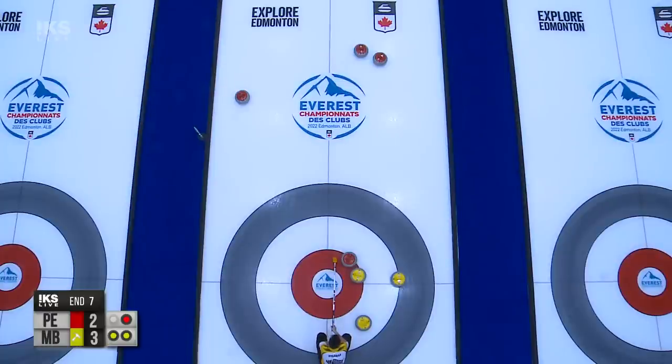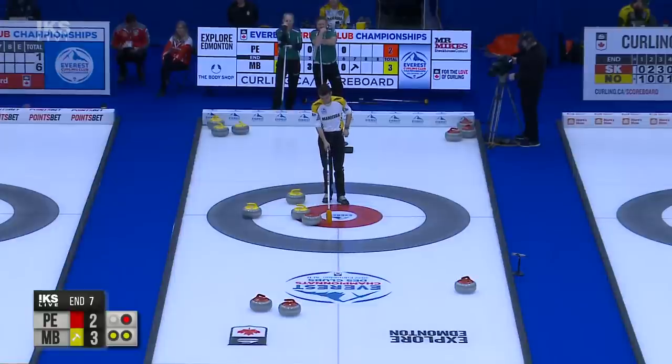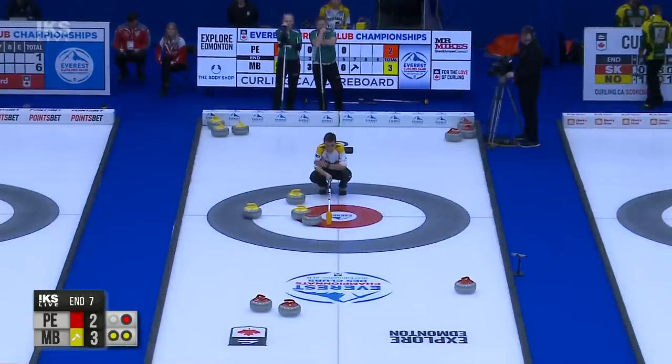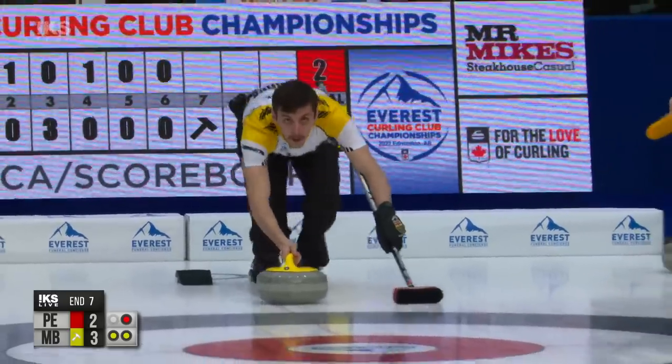So he's going to take this on, Jen. He's going to try and get close to the guard, and I think the final weight call was control, maybe normal. And it looks to me like you're going to roll off most times. If he gets really tight to the guard, I think he might be able to even squirt that out of the forefoot and lie shot rock here, which would be bad news for PEI.